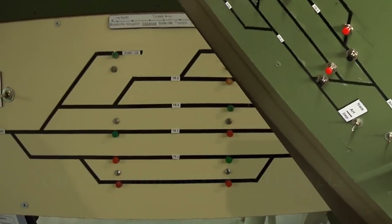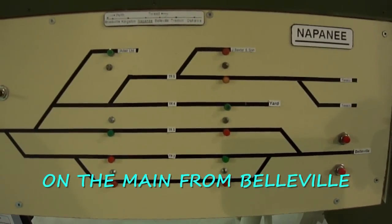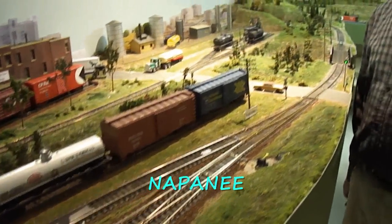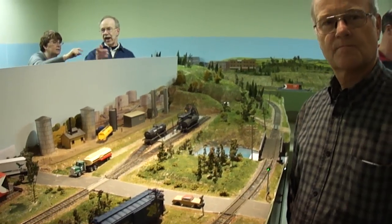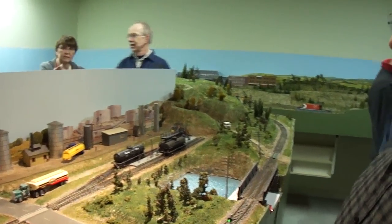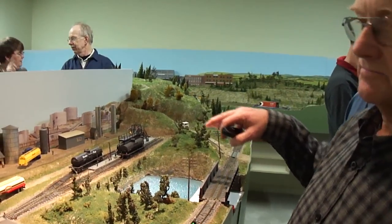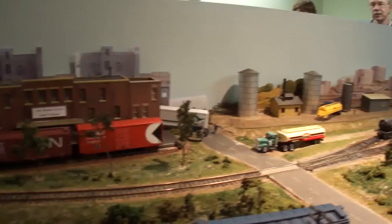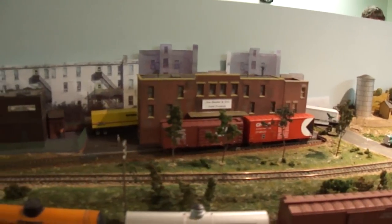So now that we've left Belleville, we're moving towards the town of Napanee, which again is farther east on the Kingston sub. And this is quite a large peninsula. So what do we have here in terms of industrial work to do? We have several industries here, petroleum industries and a couple of smaller manufacturing industries. Basically 4 sidings and 3 industries over 4 sidings.